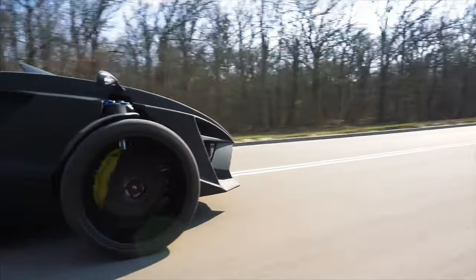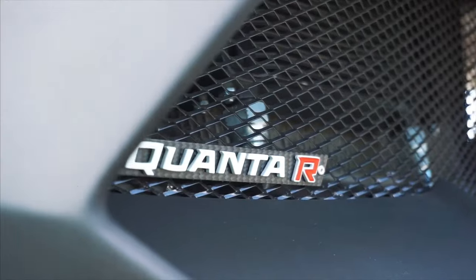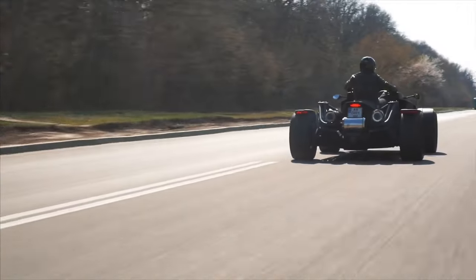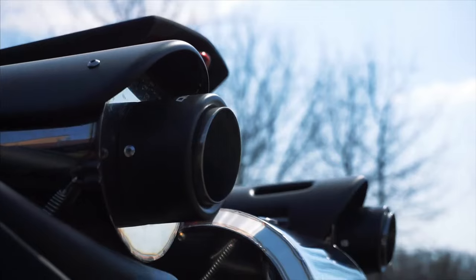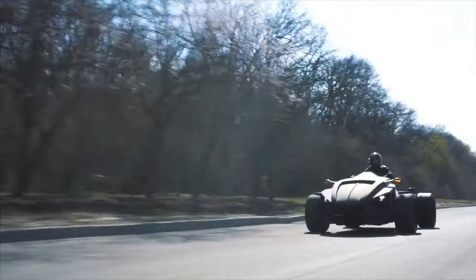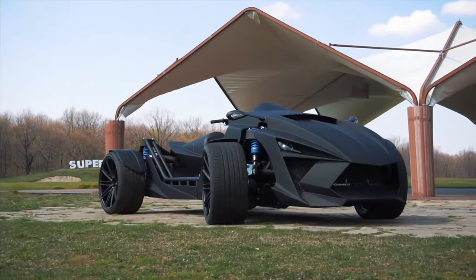Imagine the envy on the faces of bystanders as you streak past them like a superhero in action. Comments have compared it to a vehicle straight out of Batman's arsenal, and rightfully so. With all-wheel drive and a sleek design, the Quanta R is primed for any challenge. Customize it with gadgets and weapons, and you're ready to conquer any terrain.